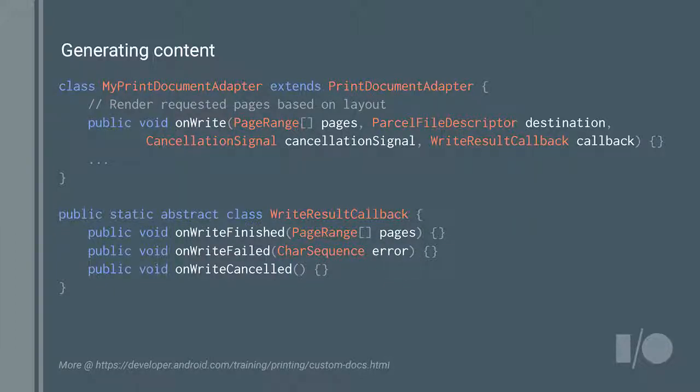Once you're ready, you get a callback, and you can use the callback to tell us, hey, I'm finished, and these are the pages that I've written. Or you can say, I failed because of this reason, and we show this in the UI. Or you can say, I was canceled.